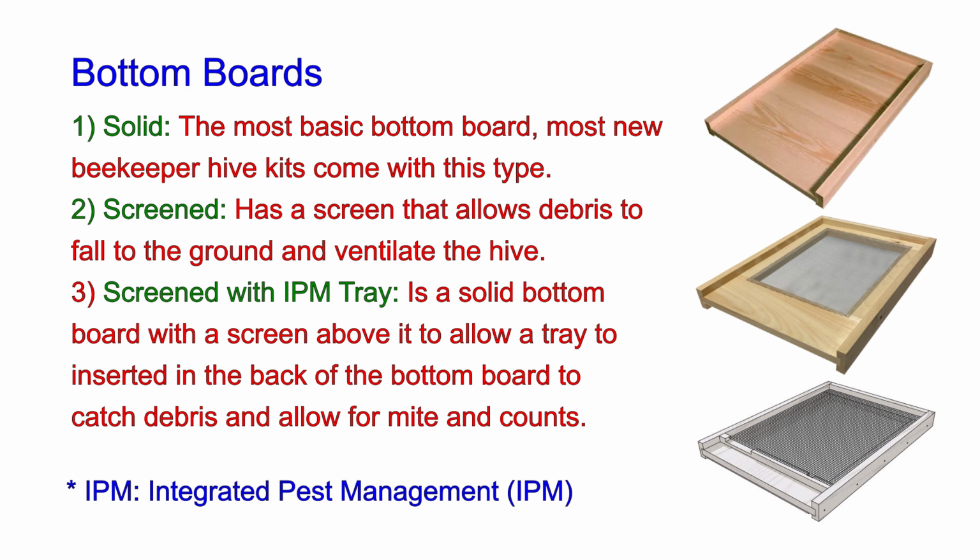Now, it does allow you to count mites if you use the sticky type boards that fall underneath it, but it's not a good way to check for mites. You really need to do mite washes in order to check for your mite counts in your colonies. But IPM is an important way for us to help manage the mite loads in our colonies and in our hives. I actually prefer this type of bottom board, but I know that I don't have this type of bottom board on every one of my hives. I do have a couple smaller hives that just have a solid bottom board on. Again, hive bottoms are a matter of personal opinion.